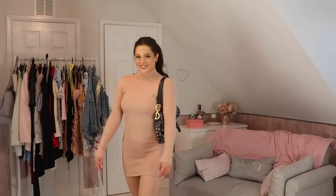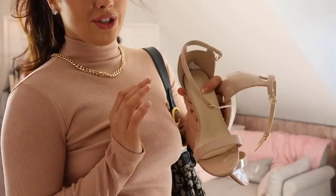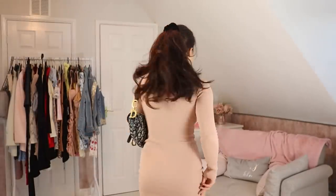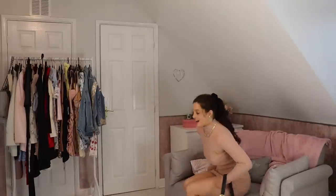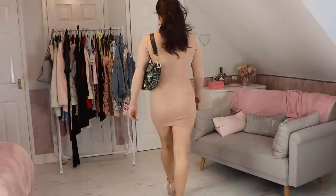Cat eye sunglasses. Like this, and I think this outfit is super cute. I absolutely love it. It's gorgeous. Let me put my shoes on and let's style this out. Time to put on the shoes and see what I mean about the colour. They just go with everything. These shoes are also from Shein. Let me show you the outfit.